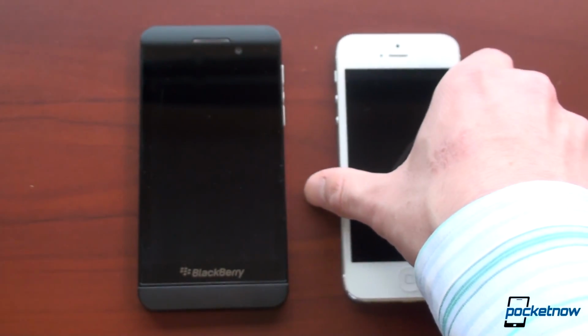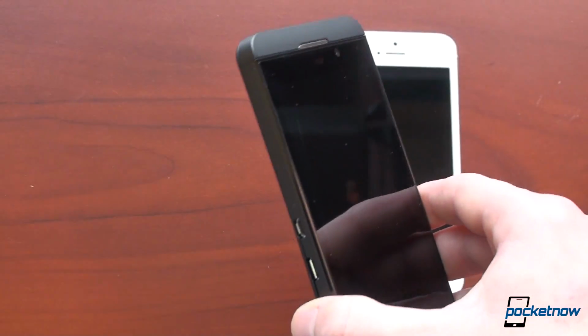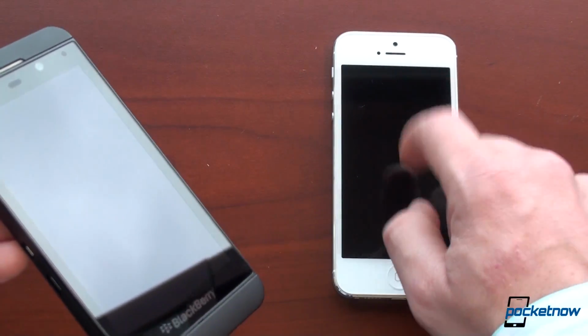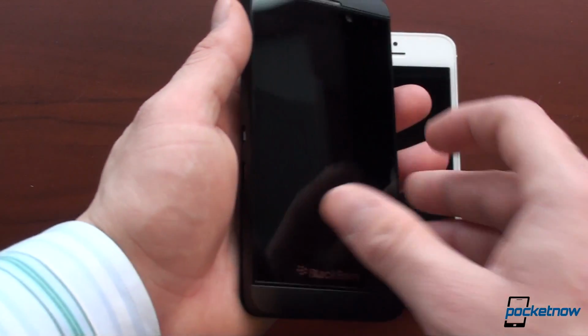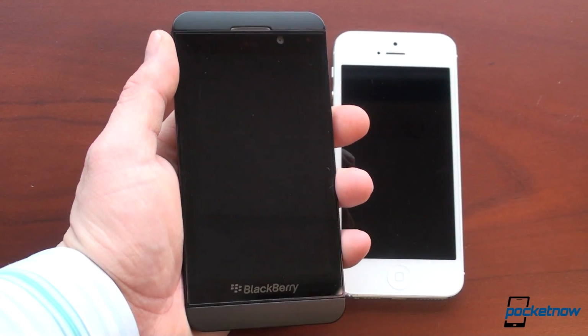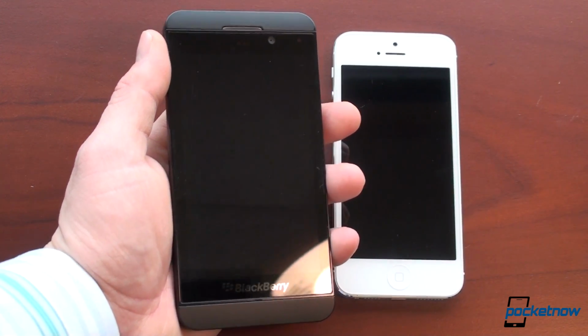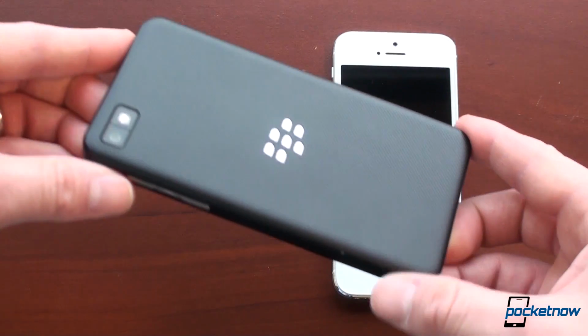Now, the Z10 is a totally different device. It's made for productivity, for life, and so it's made out of entirely plastic, whereas the iPhone 5 is glass and metal, and it feels totally different. In hand, it feels more solid. It feels like something that's not going to slip out of your hand, and if it does slip out of your hand, you're not going to cry about it because this device is more resilient.